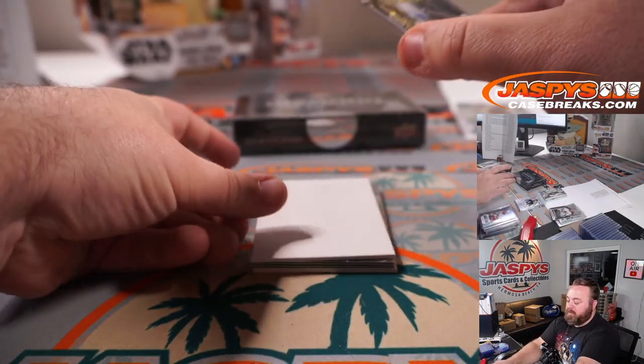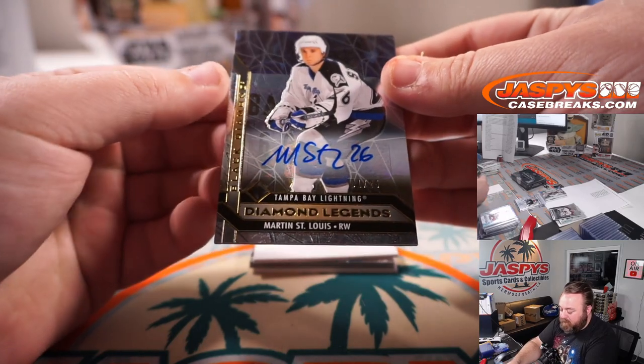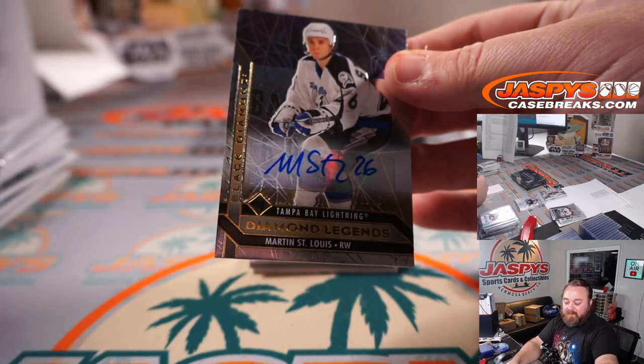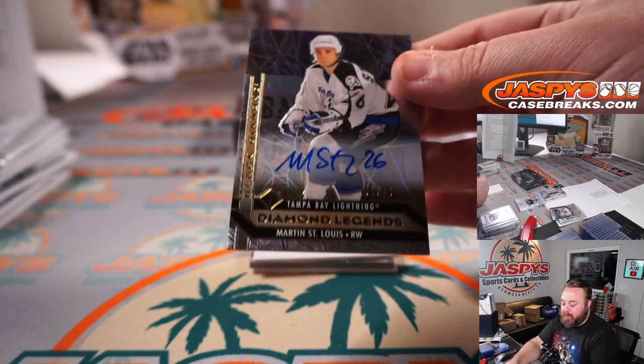We got two autos in this box. First up is Martin St. Louis, 1 out of 25 Diamond Legends for Tampa Bay, and Cody Haas.